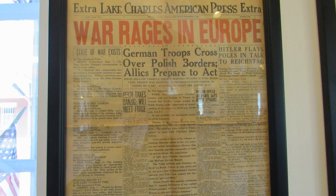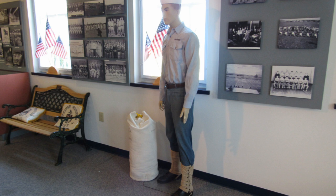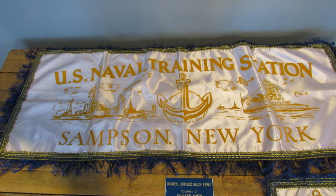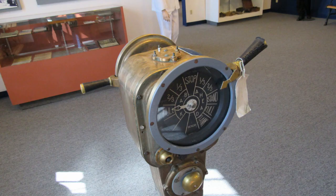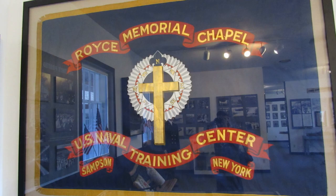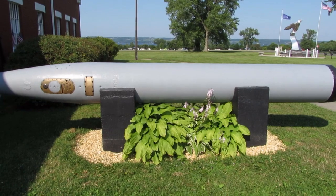I took the tour of the museums. However, I was only allowed to take pictures and no video. So here are a few pictures that I took of the museum. So now, let's show you what was outside of the museum.